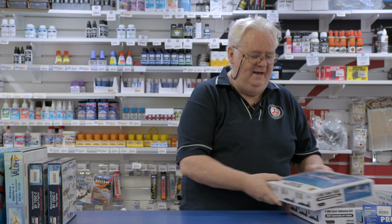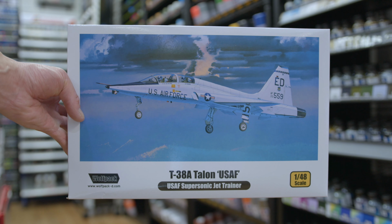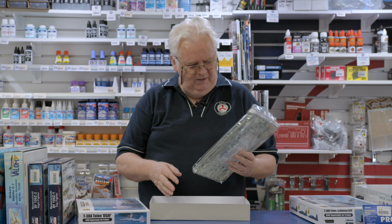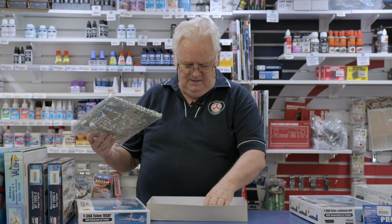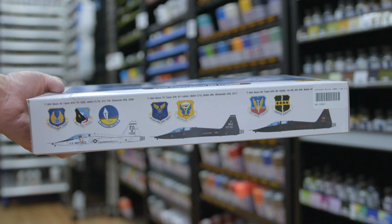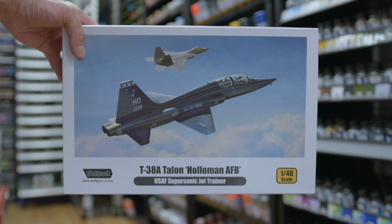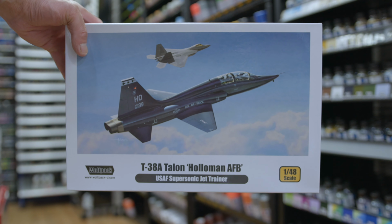We've also from Wolfpack. Now we've just been able to start getting these kits in. These are 48 scale. This is the T38 Talon. Wolfpack's actually an interesting company. They do other people's kits sometimes, but I believe this could be the Academy kit, but it's got new decals, it's got a mask, it's got a nice big book for it, a bit of a guide to where the masks go. So these are quite nice kits. They've done that's the Talon, and that's the Talon from Holloman Air Force Base. I think they've got plans to do a couple of others in the future.